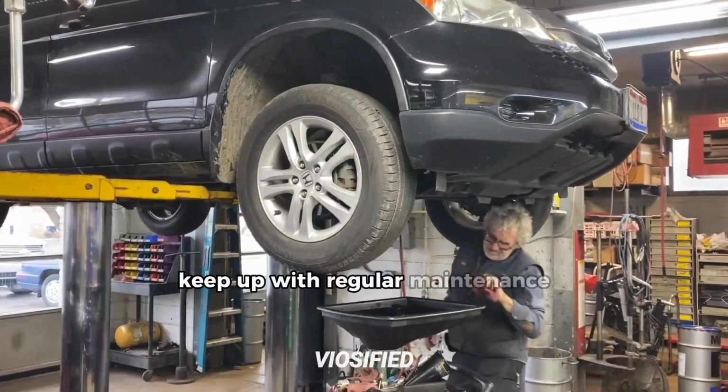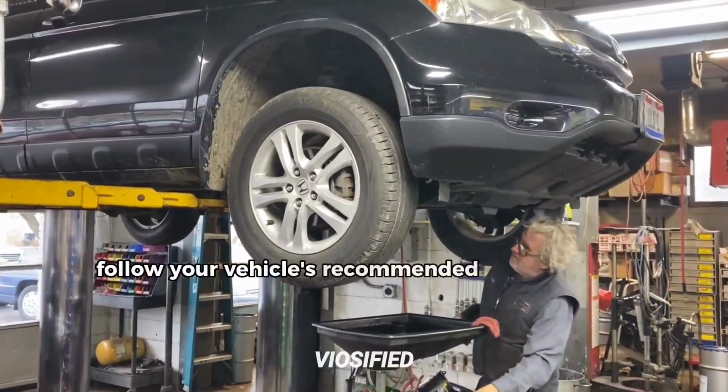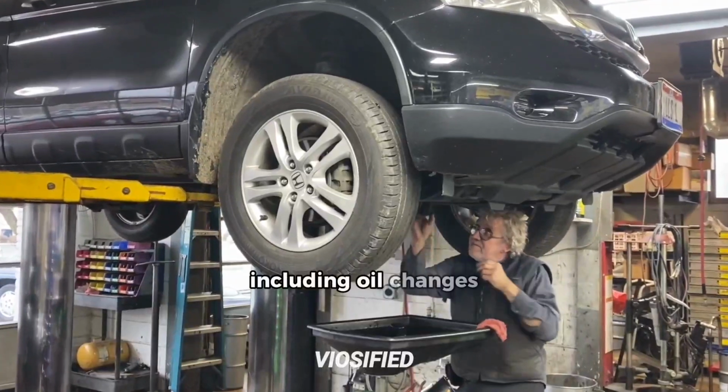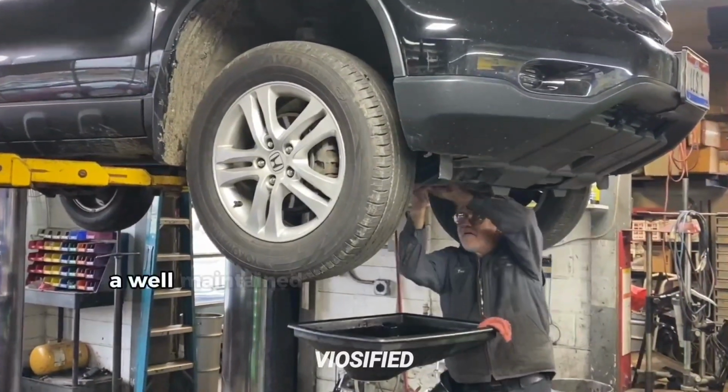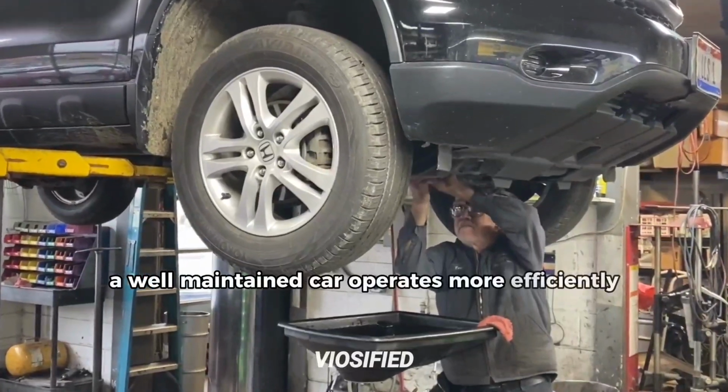Keep up with regular maintenance. Follow your vehicle's recommended maintenance schedule, including oil changes, air filter replacements, and spark plug inspections. A well-maintained car operates more efficiently.